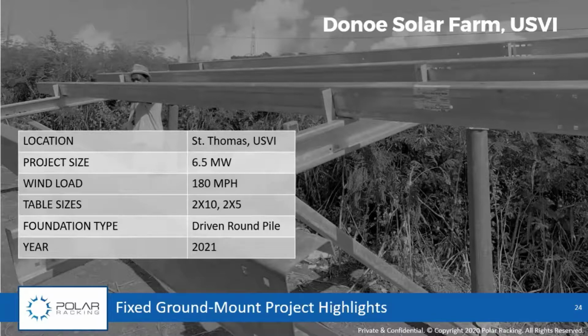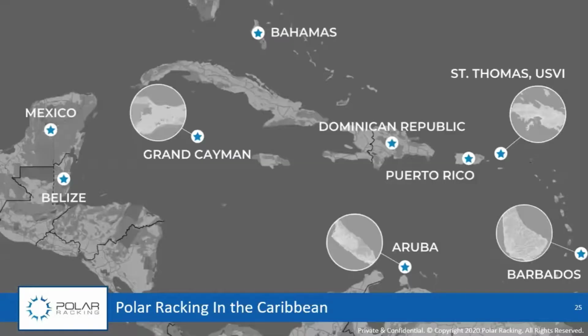And we obviously have remediation options available at our disposal if for any reason the driven pile won't work. There's over 2,500 foundations here, and really exciting project, really exciting customer, and we can't wait to have this one completed.